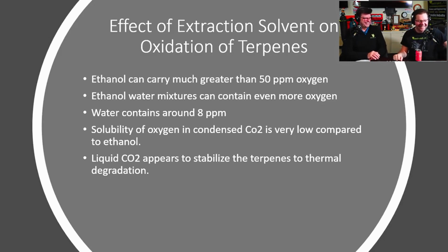Okay. So here's the effect of extraction solvent on oxidation of terpenes. A lot of people don't understand, but when you extract with ethanol, you have basically liquid oxygen. You are extracting your cannabis with liquid oxygen.